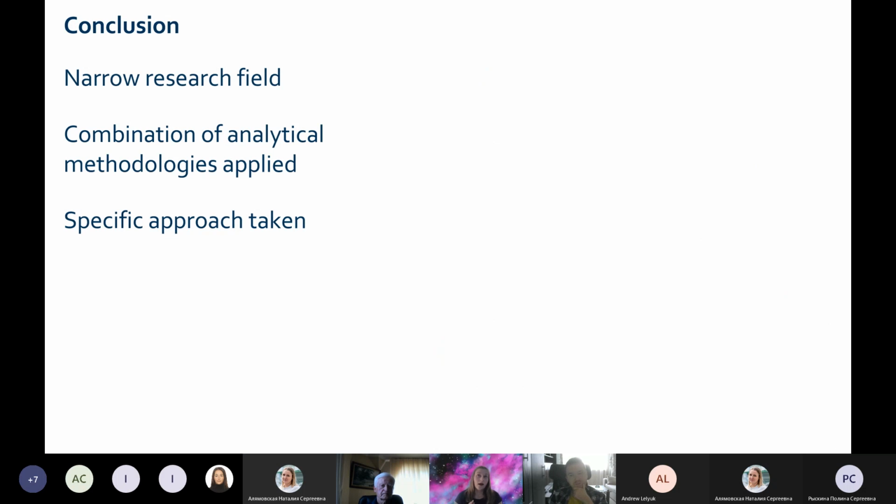And so to conclude, I would say that this specific research was made in a quite narrow research field, as it was researching not only supply chains and processes in it, but specific pharmaceutical supply chains, and also risk management, and to be more specific, the risk management of the risk of out of stock. And it also used a combination, or I would say even layers of methodologies to apply in order to find out what the real problem is. And also it has taken quite a specific approach, mitigating those consequences by decreasing the time of out of stock.